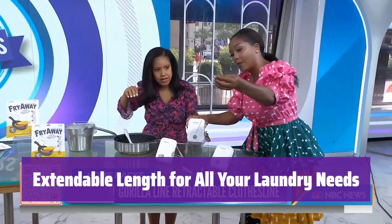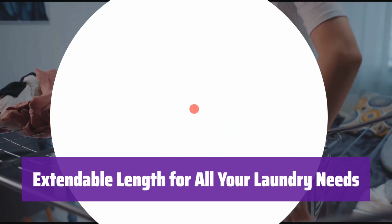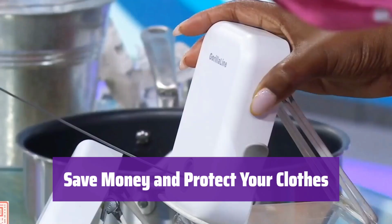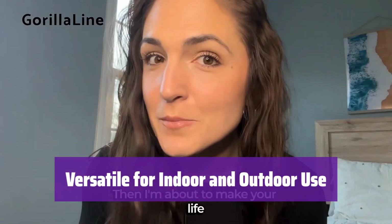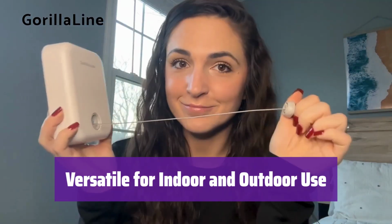Need more drying space? It extends up to 14.1 feet, easily accommodating towels, linens, and even delicate items. Save on energy bills by air drying your laundry. This method also helps to protect your fabrics from damage. Use it anywhere you need it, indoors or out. It's perfect for drying wet towels, bed sheets, or gym clothes.